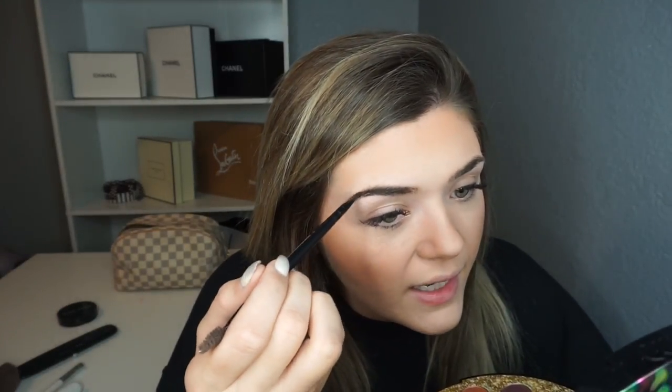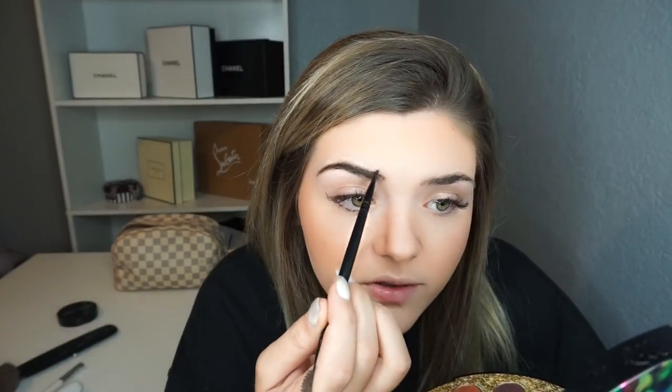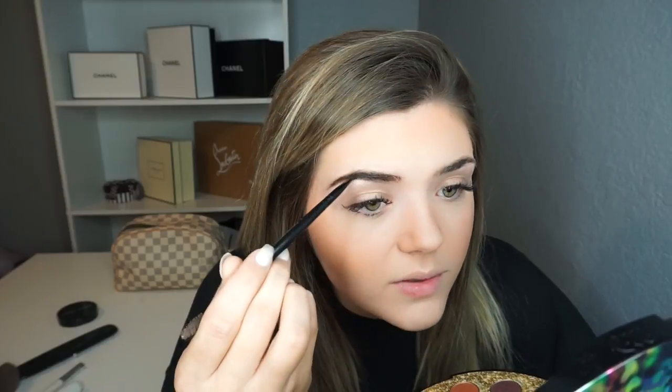Honestly, this takes more time than it should for the fact that my eyebrows already look pretty thick. So I just fill in the areas where they're lacking. And I do it lighter up front, obviously, because I don't want to look blocky. I'm very into the natural eyebrow thing. I don't really want my eyebrows to look super done up, so I just fill them in. I do that same thing to the other side. Super fun.